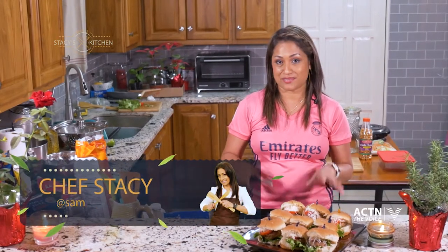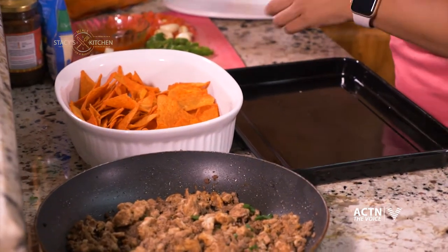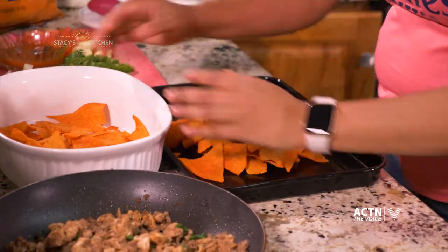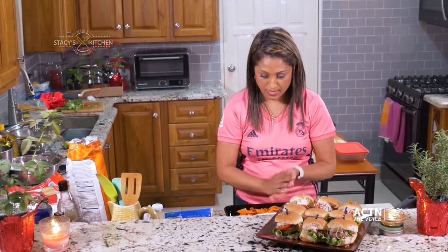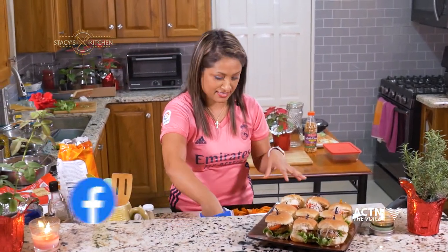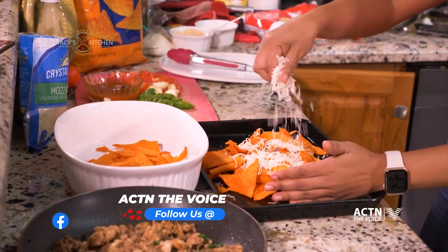So now it's time to build our loaded nacho mountain. All right, so let's get started. So I'm gonna take my chips and stack them like so. All right, so I am going to add some cheese first because we want everything to stick together. All right, so I'm gonna put my cheese like this.